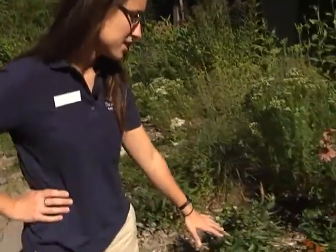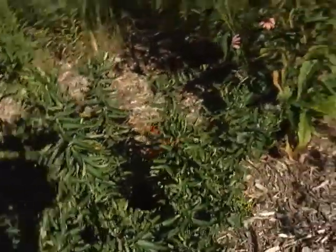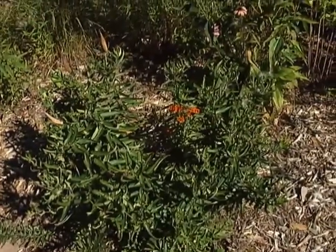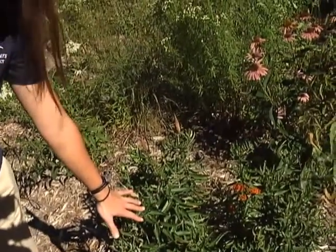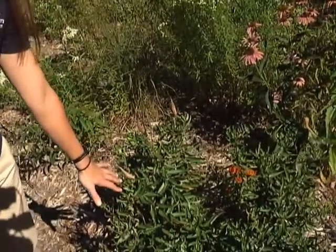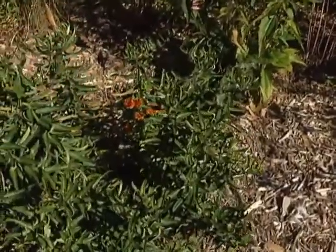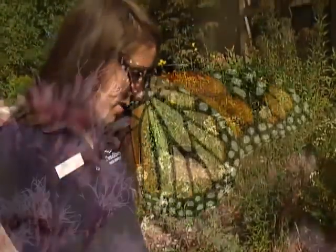So that species is milkweed, and there's actually over 100 different species of milkweed. Not all of those species are found in Minnesota. There's just a handful that we find here, but this is one of the common species of milkweed we'll find in the prairie area, and we call this butterfly weed. So the defining characteristic about this plant is that orange flower that is just dwindling now.